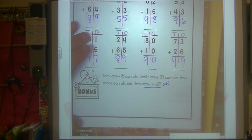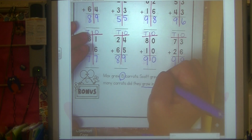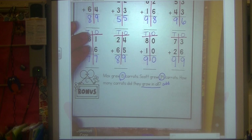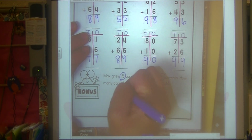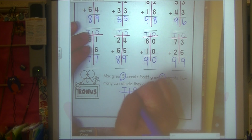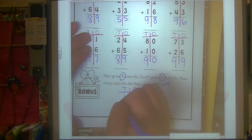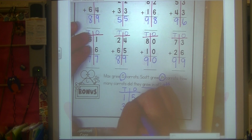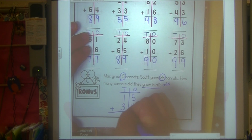All right, what are the two important numbers? 15 and 34. So we're going to add 15 and 34 to find out how many in all. So I'm going to draw my T-chart with my tens and ones. So 15 has 1 ten and 5 ones. 34 has 3 tens and 4 ones. Put my plus sign to the side.